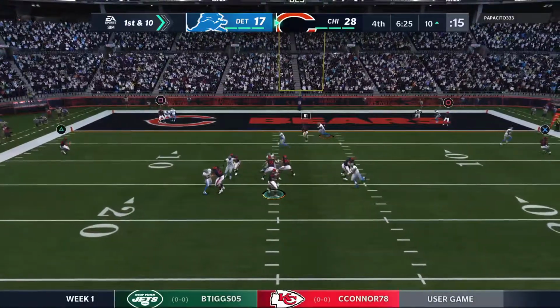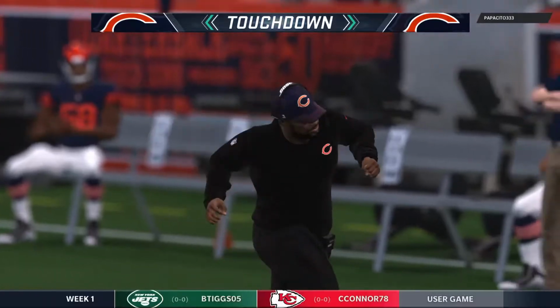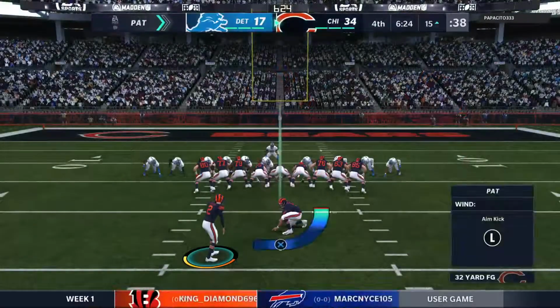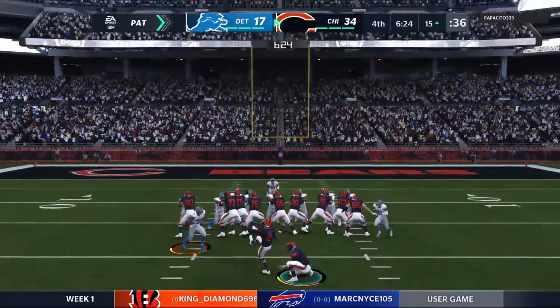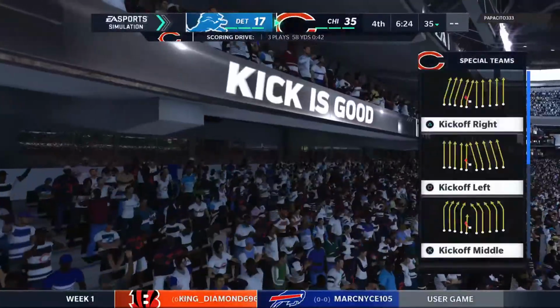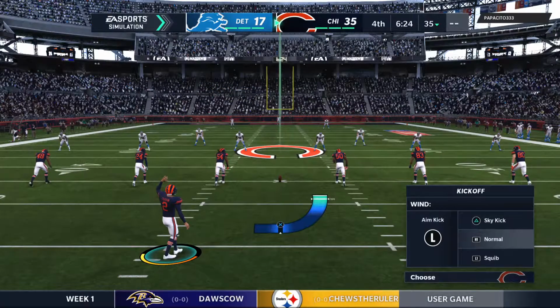Now they'll throw here out of the gun. Got his man, and it's caught for a Chicago touchdown. Sony Michel, already his 2nd touchdown here in this opening weekend. And the Bears will extend their lead. And he puts it through. Makes the score Bears 35, Lions 7.